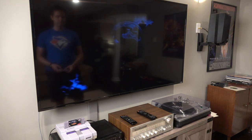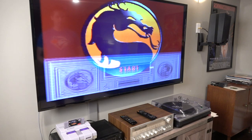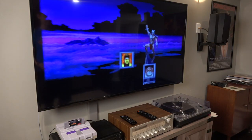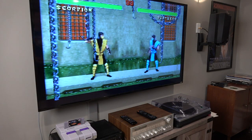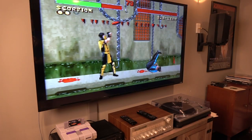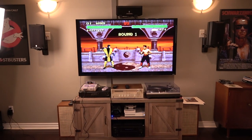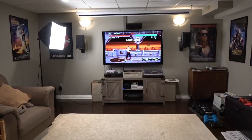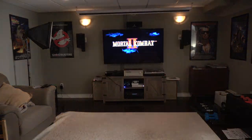There we go, success. I did not expect it to not work. I honestly thought it would work, but how it would look on this TV, that's another question. I've never played this game in such a large format. I remember as a kid thinking a 27-inch screen was huge, and you know what? This is too small. Let's upgrade this a little bit. We can do better than this. Here we go.